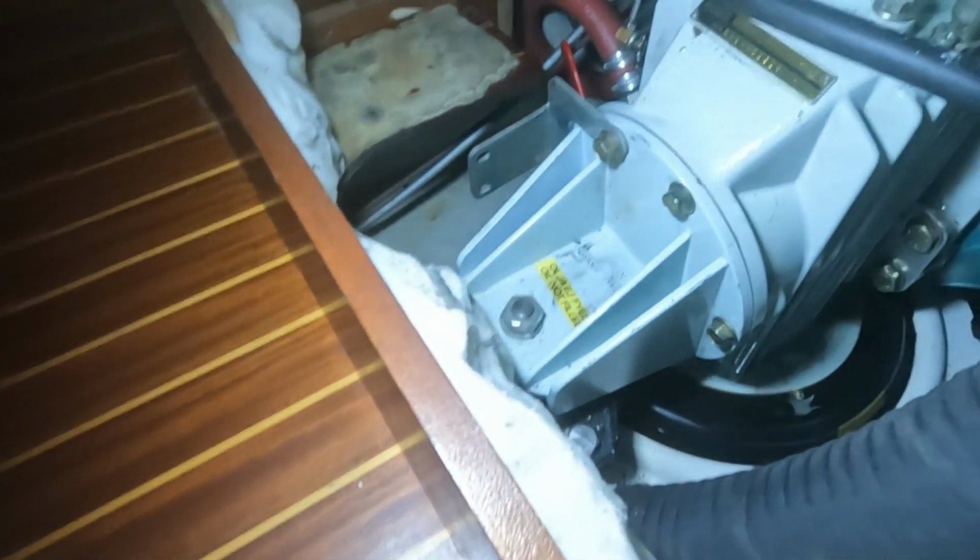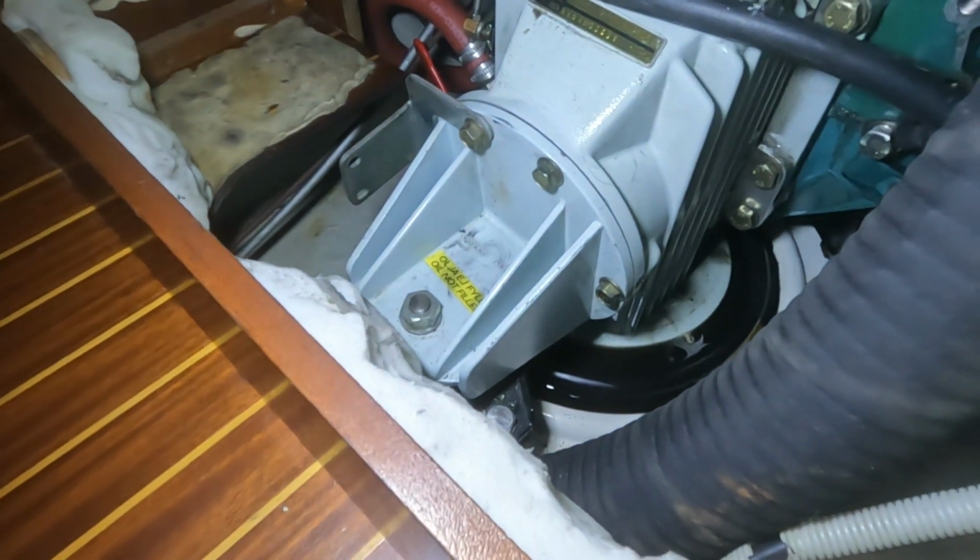What have we got going on here? Can't really say. It looks like a black seal, but it's full of oil.